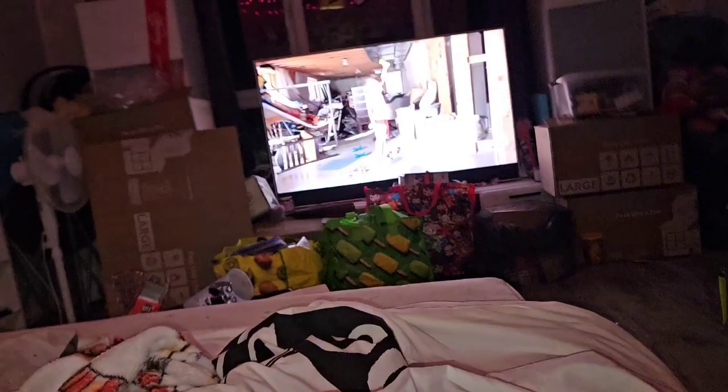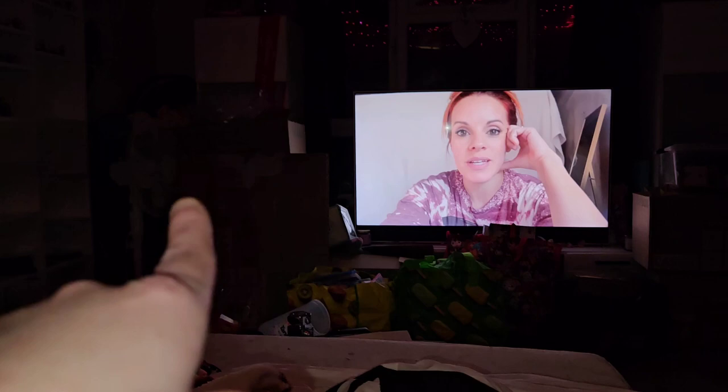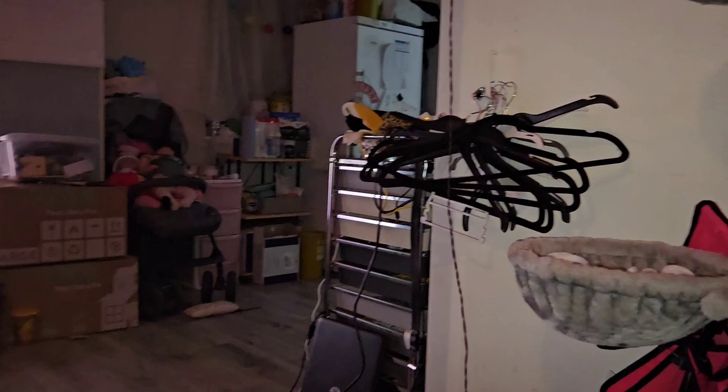But yeah, I've had to live like this for a while, and I'm so glad that I'm finally getting a new bed. Yeah, I wanted to keep this bed because my nan got me this bed, and it's not even 2 years old yet. But I have no choice. So yeah, I'm actually getting there. I've got loads to do.